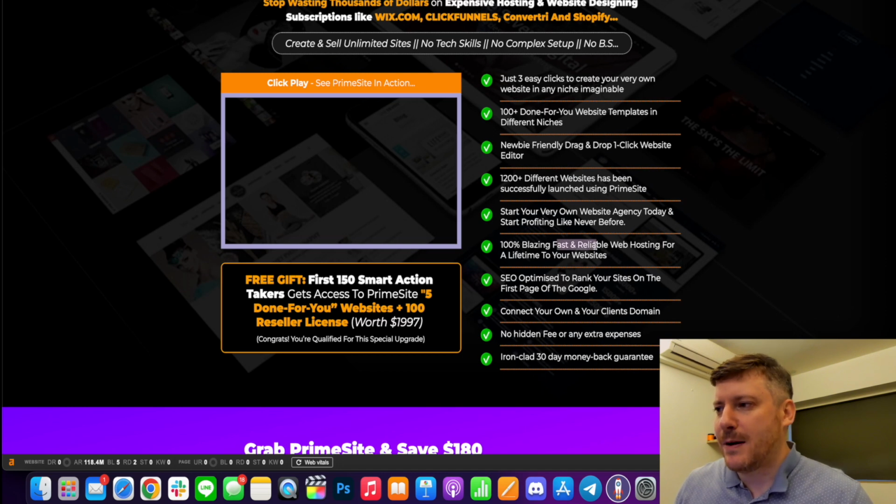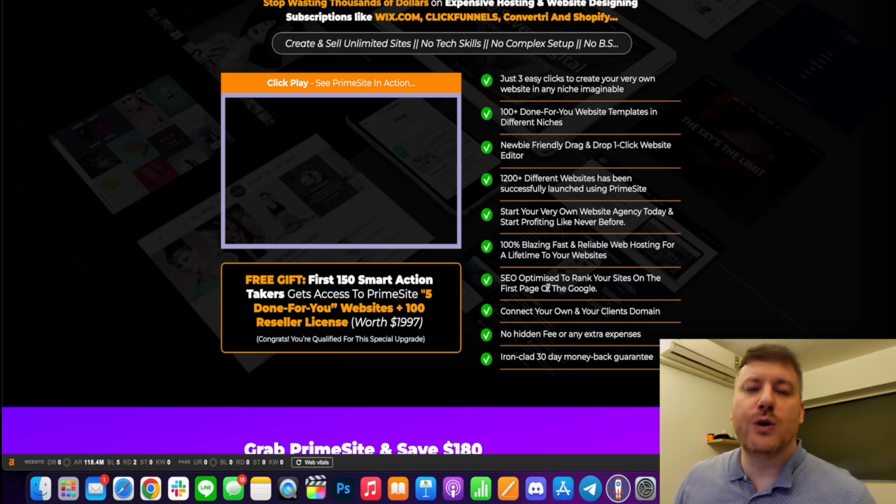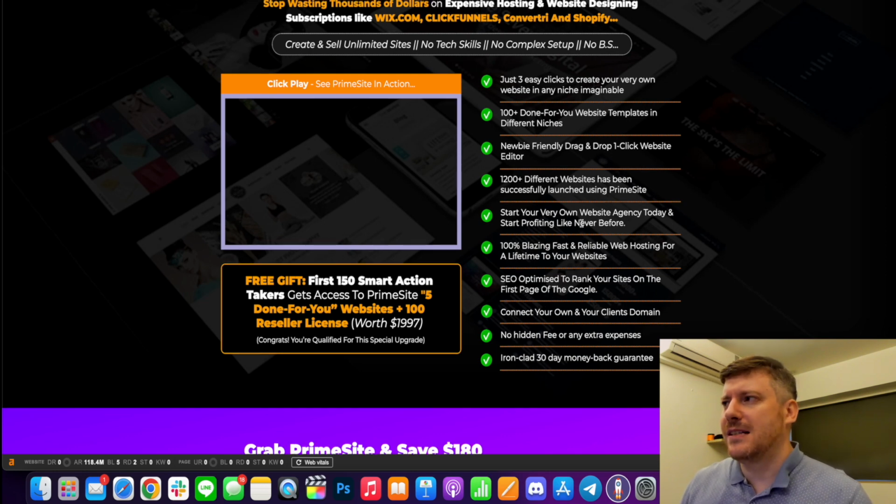Blazing fast, reliable web hosting. I don't know if it's blazing fast, but in order to rank, here we've got SEO optimized to rank your sites on the first page of Google. It's actually not, right? The proof is in the pudding. You can see the domain rating here is 0. In order to rank, you need a higher domain rating. That's one of the two on-page and off-page SEO things that you need. So ignore people telling you that something is SEO optimized. Go Google domain authority checker or domain rating checker and plug the website in there, and if it's 0, you're not SEO optimized, you're not ranking for anything.